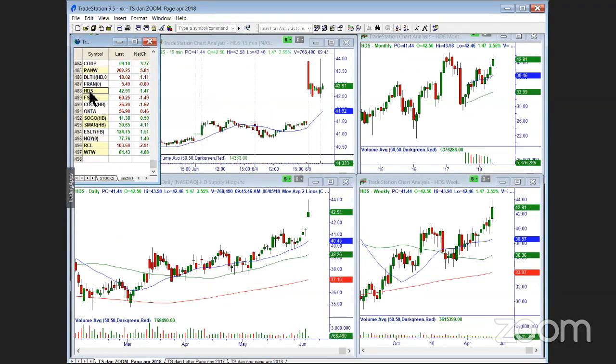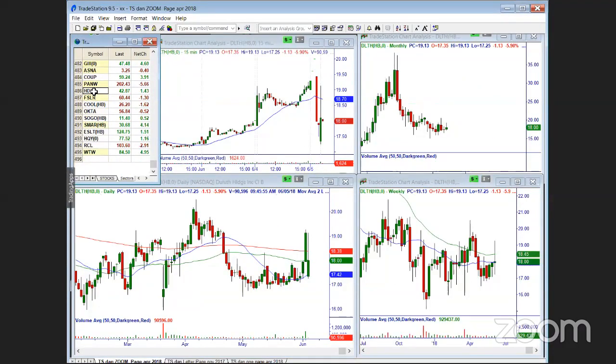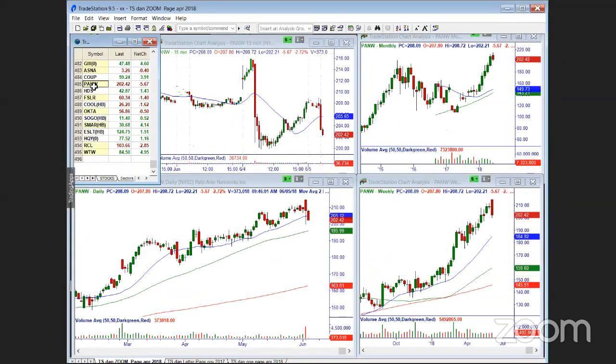HDS is extended, but look at that beautiful weekly breakout. I'll watch him on a pullback. Fran is garbage. DLTH, garbage. Pan W, earnings. Okay, yesterday was a gap and crap on Pan W.